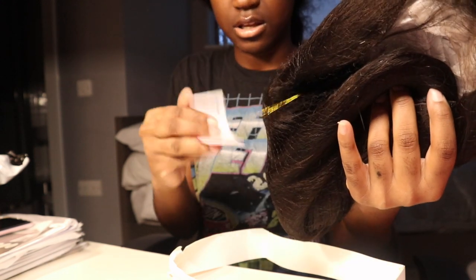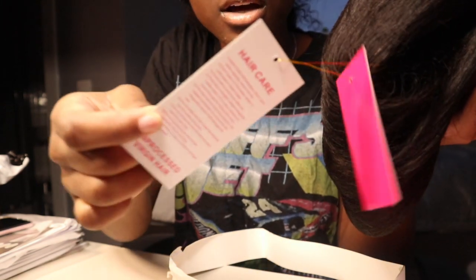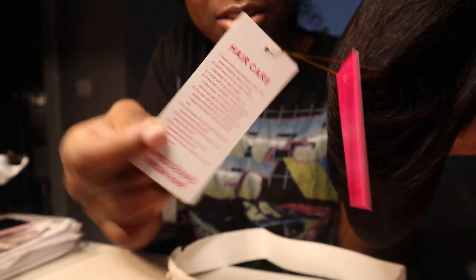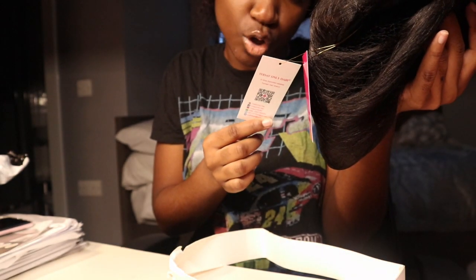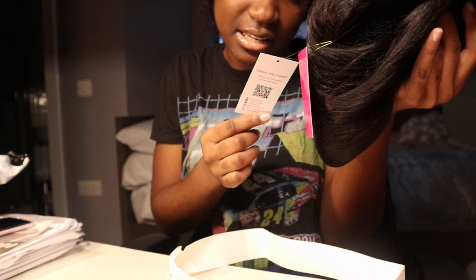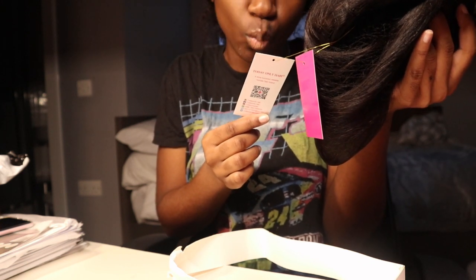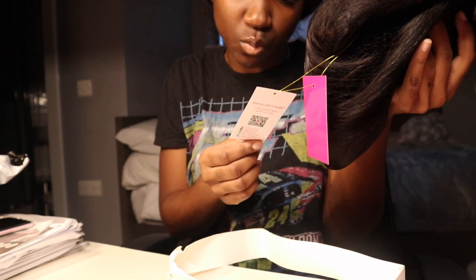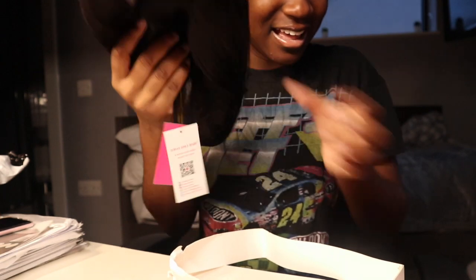You've got their social medias at the back. Oh, guys, it even talks about the hair care, like how to actually look after it. One of it being, wash it with mild shampoo, don't rub it when drying. Leave it to air dry. Don't wash it with hot water. Better in cold or warm water. Comb with wire brush. Wow. Okay, love to see it.